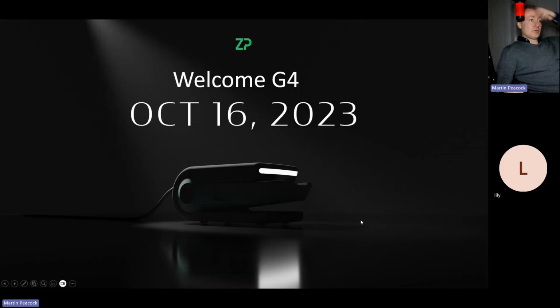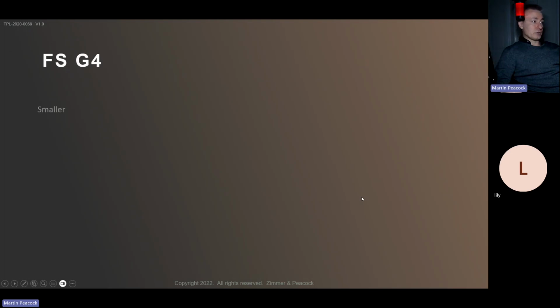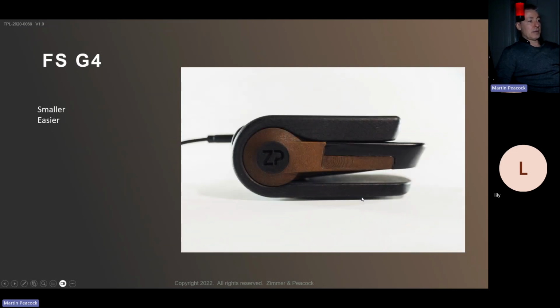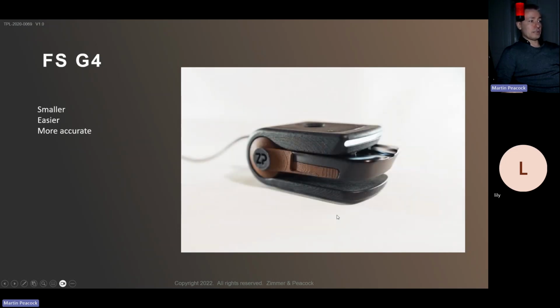On October the 16th, we went live with our G4 product. There was a generation 0, a generation 1, a generation 2, a generation 3, and now we're on generation 4 of Food Sense. You can see that this is a generation 4 product by its maturity. It's smaller, it's easy to use, and we'll run through that today. It's more accurate. We have learned a lot of lessons over the years.